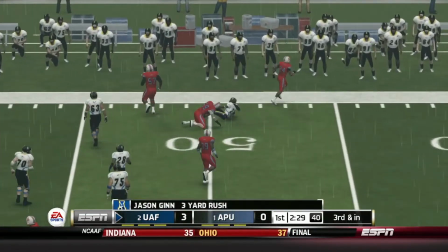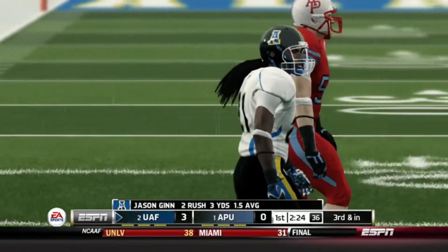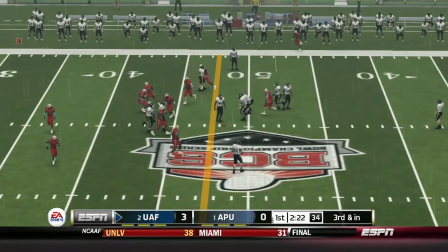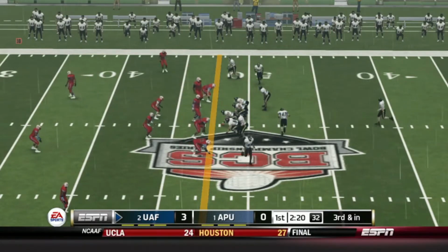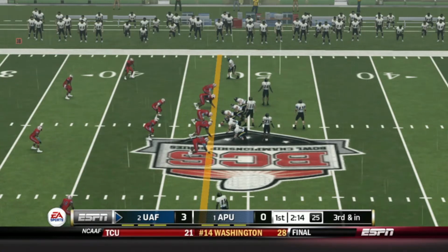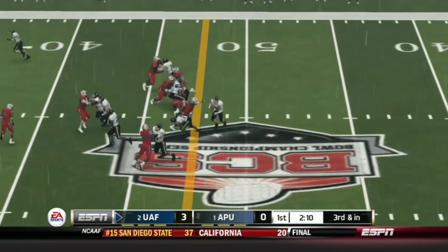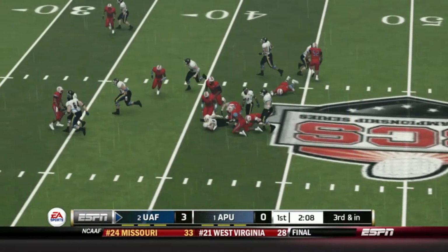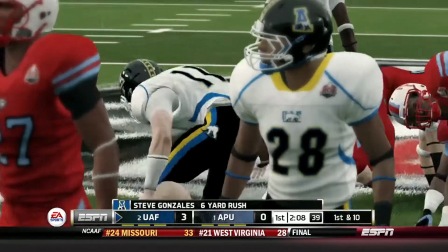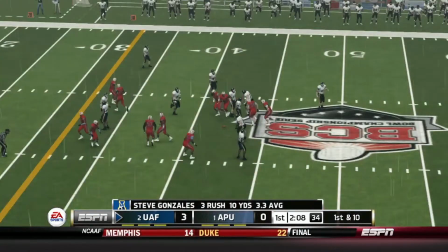Runs it right. Nice pickup. Gain of 4 yards. That'll bring up third and inches. Let's go deep. Up the middle for a nice gain. That's a gain of 6 on the play. First down.